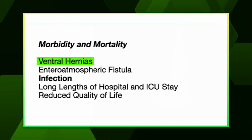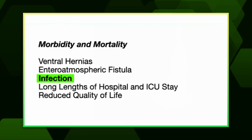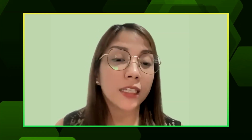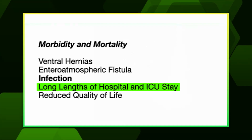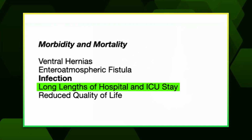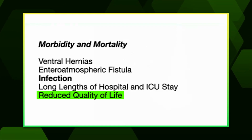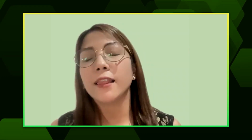You have your ventral hernias, you have your enteroatmospheric fistula, you have your infections, your bugs in the ICU, they're just ready to attack that open abdomen, and mga ventilated patients, pneumonia. You have long hospital and ICU stays. And overall, there's a reduced quality of life even if patients survive your damage control surgery. So sa dami lang sinabi ko, where do we stand with the use of damage control surgery? Let's put it this way.